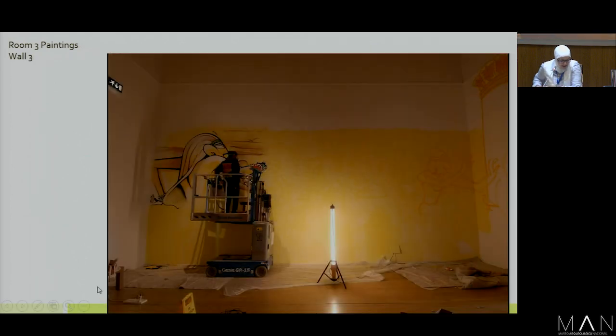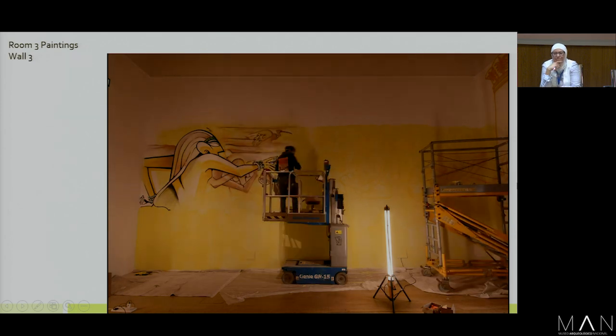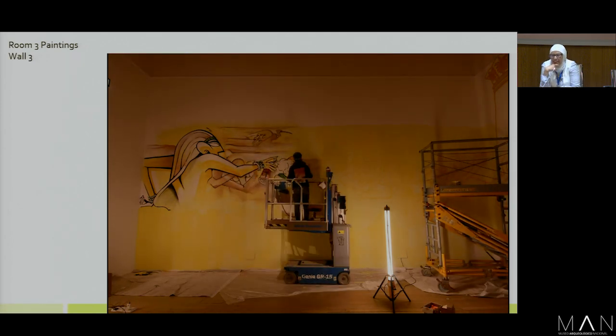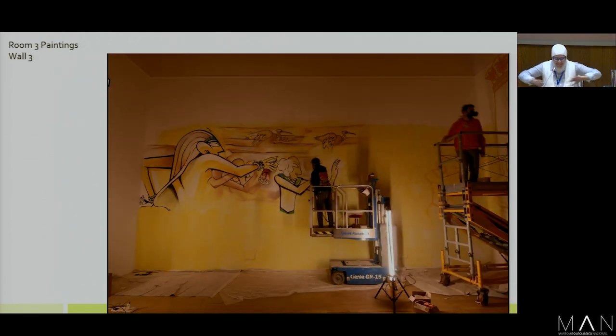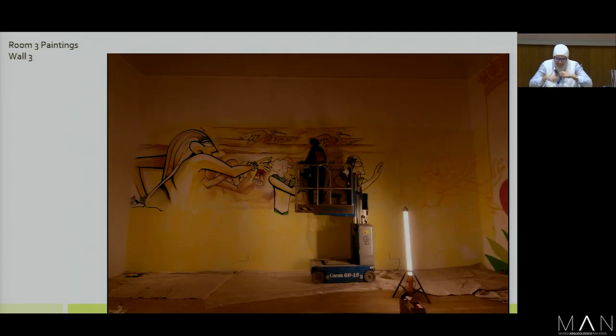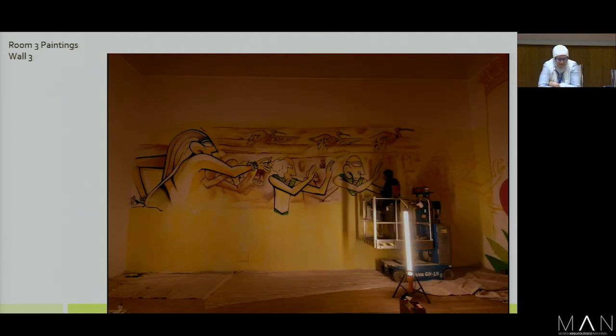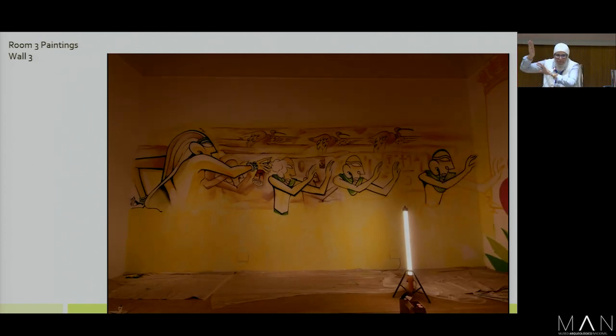And this is the third wall. By the way, it wasn't finished, and we had to open room 3 without finishing the lower part. We were very tight on time. And this is inspired by the baboons. You know, there is a baboon procession in one of the tomb walls.